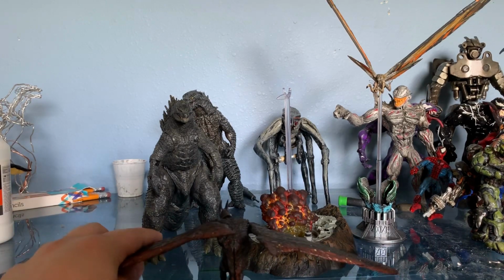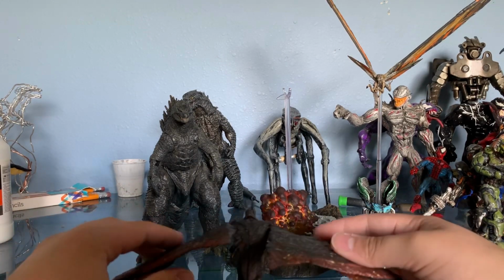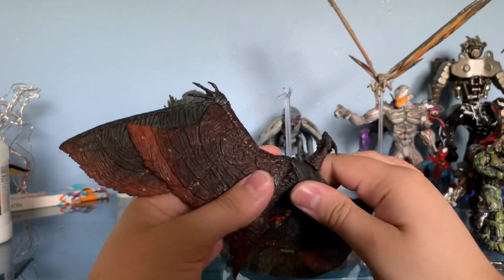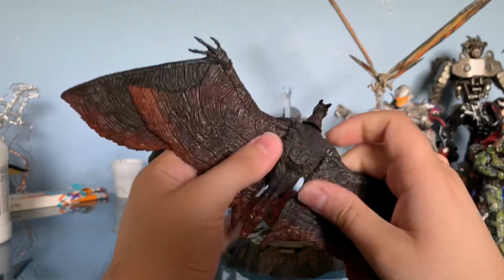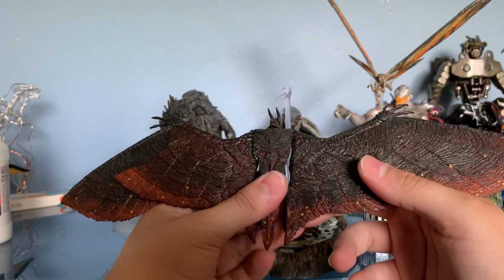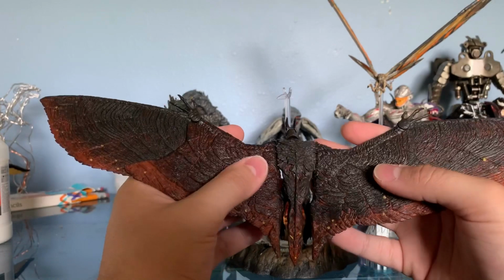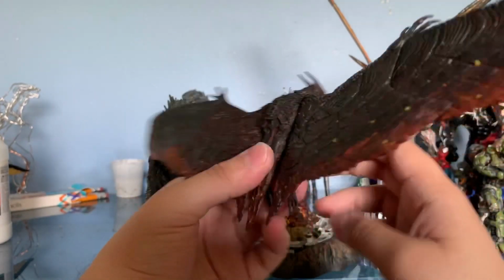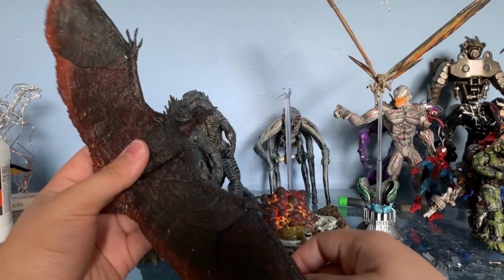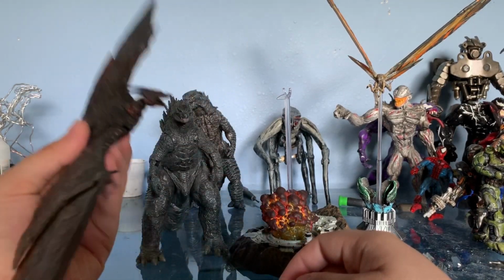You can move his wings around if you really want to. I think it would have been nice if they put a ball joint so that you could really get a little more motion with the shoulders. But even with that said, the flapping, the articulation works. You can get him in some pretty cool poses, even though you're just gonna get him in the one. This is a really nice figure.